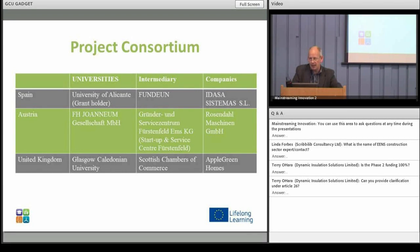So what are the objectives? The idea is that within the 3 partner countries we set up a pilot action and really look at how the universities can help serve industrial needs, to ensure better quality training and exploitation of results in terms of research in energy and environment.